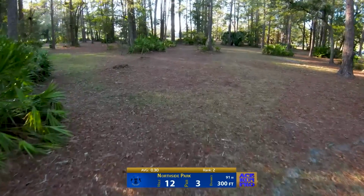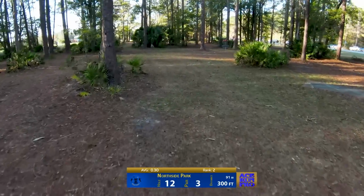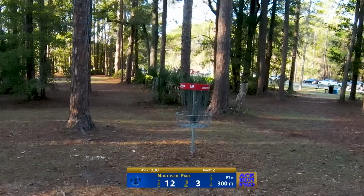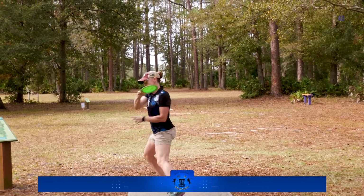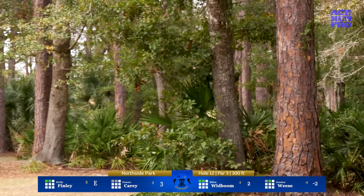Hole 12, par 3, 300 feet on the dot. A little bit of a straight shot with a subtle right-hand finish at the end here. Hyzer flip-ups, turnovers, forehands, a lot of different ways to access this one. This one playing at .30 over par. A little bit of a tricky one as there's a lot of stuff that can get in the way late as you're turning this one.